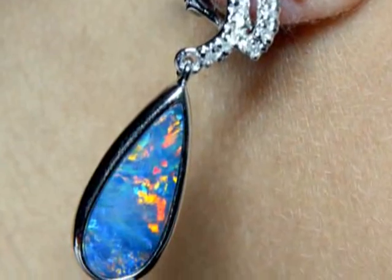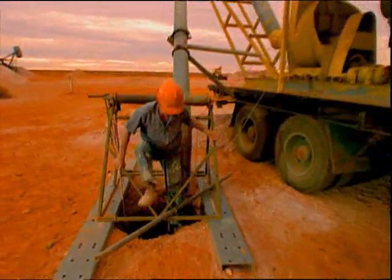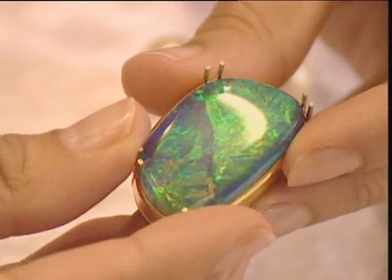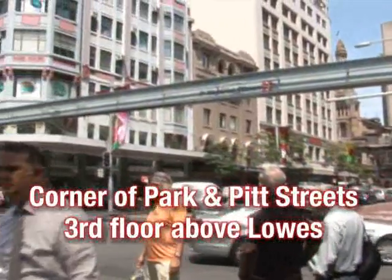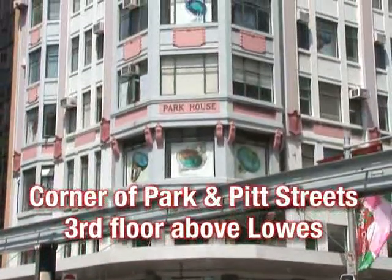The opal is one of the rarest gemstones in the world, and finding them is getting harder every year. Australia is responsible for 95% of the world's opals. Taking home an Australian opal is taking home a very unique piece of Australia. After all, opal is our national gemstone. You'll find Australian Opal Cutters on the corner of Park and Pitt Streets on the 3rd floor above Lowe's.